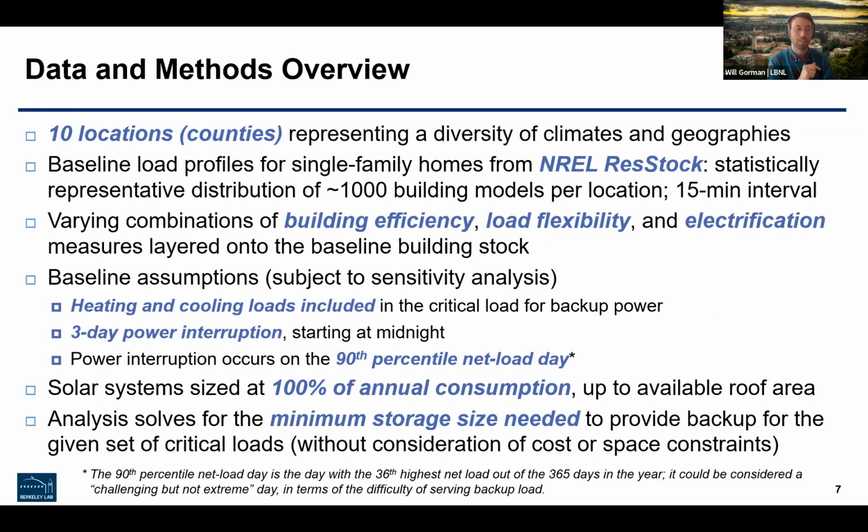The first critical point to highlight is that for the majority of the results that I'm going to share today, heating and cooling loads are included within the critical load for backup power. It's really important to know that as we step through some of the results, they're really going to be driven by a lot of those heating and cooling load differences. In terms of power interruption assumptions, the baseline case that I'll be showing is for a 3-day event that starts at midnight. And then maybe most critically, one of the most important assumptions that we make, and therefore I will talk about a sensitivity to this assumption, is, well, what day within the year is this power outage going to actually happen at your home?